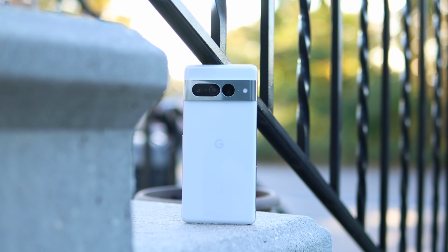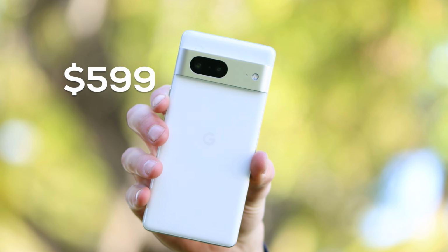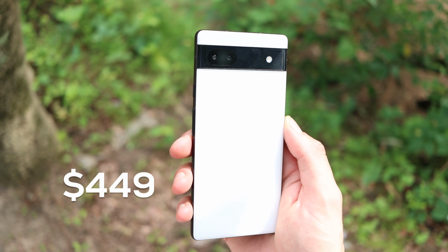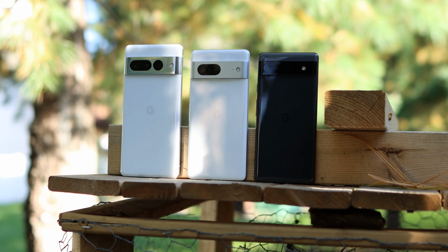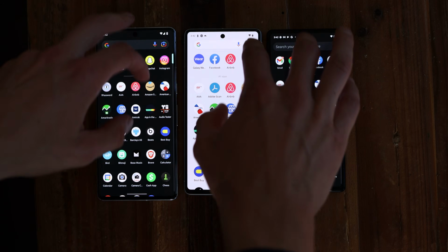But of course, even though these are all impressive phones, they have quite a few differences. The Pixel 7 Pro, selling for $899, is a lot more than the $599 Pixel 7, which is also a lot more than the $449 Pixel 6a, which I've also seen for discounts as well. But when you're looking at these phones, what are the differences between them? Because on paper, there are quite a few similarities.